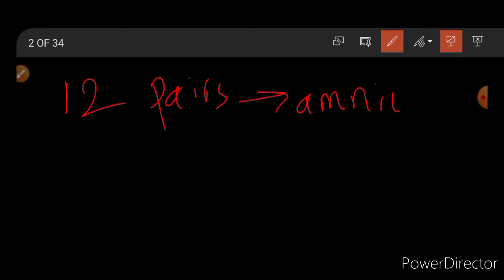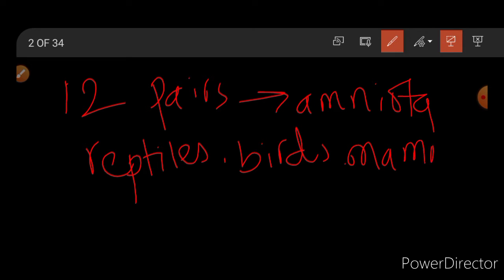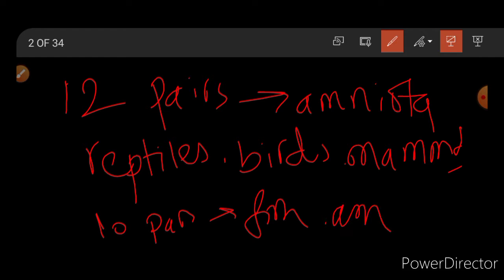There are 12 pairs of cranial nerves in amniota, which includes reptiles, birds, and mammals. However, there are only 10 pairs of cranial nerves in fishes and amphibians. So there are 12 pairs of cranial nerves in amniota, and only 10 pairs in non-amniota, which includes fishes and amphibians.